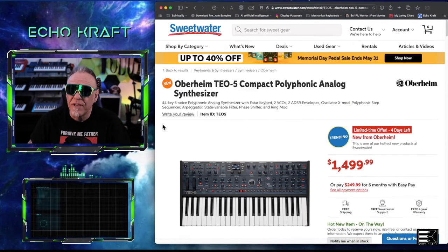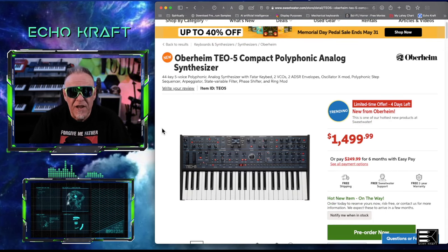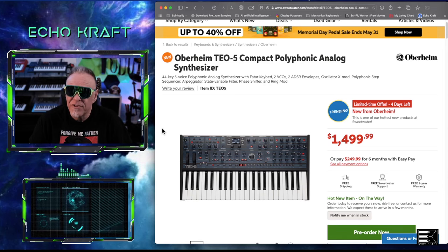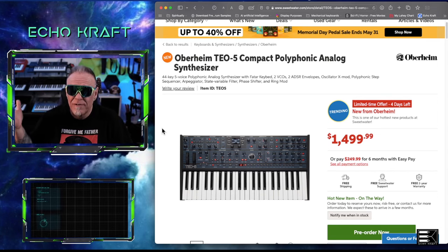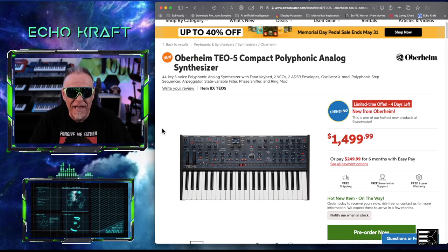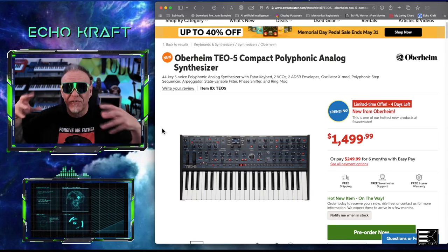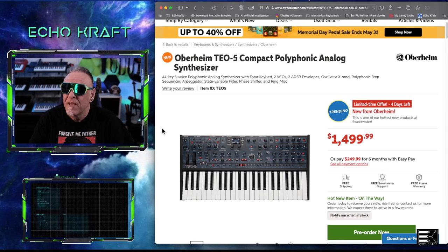Now, here's something that I really am considering buying. This is the Oberheim TO5, a compact polyphonic analog synthesizer. I mentioned this synthesizer in the last video, about how it is low in price and sounds like the OBX8. Sorry, the OBX is Oberheim. And it sounds like it, right? That's what they said. So you get all the cool stuff and then some, because this has some modern flares to it, and some effects, for $1,499.